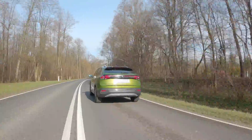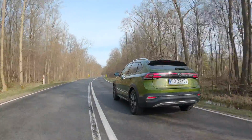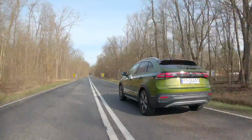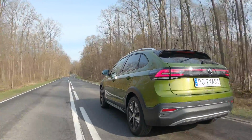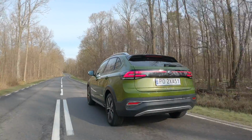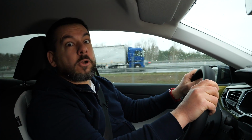Visibility is okay, but soundproofing is poor. Now, my test route was on a windy day, but even without the wind, I can hear every car passing me by. Also, at around 70-80 kilometers per hour, there's a whistling noise from outside, like I get on my Mini because of the roof rack, but there's no roof rack on the Taigo, so what's causing the whistling noise? I don't know.